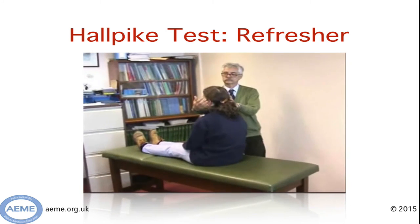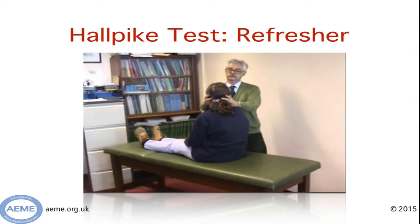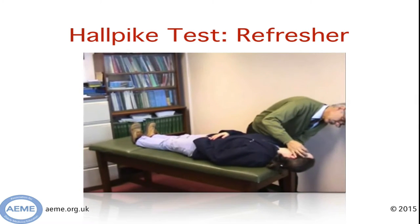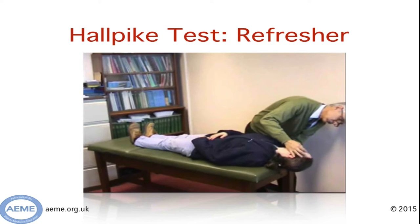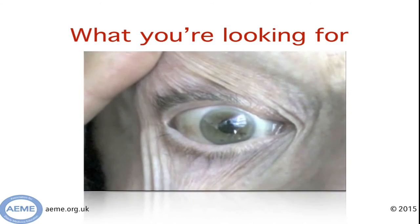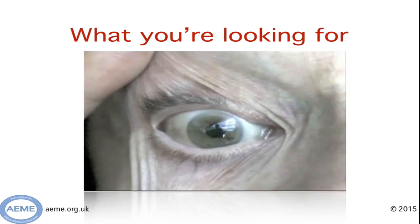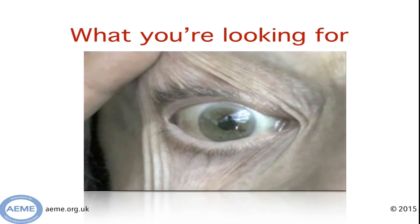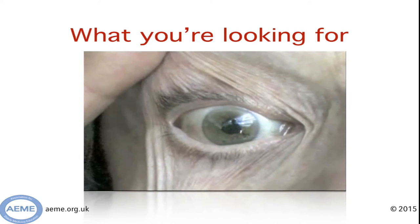So the Hall-Pike, you'll see here our clinician turns the head towards the affected side and lays the patient back such that their head is just below the level of the horizontal. You can see that he's carefully examining the eyes. And this is why. At this point, the patient will be complaining of a dizzy feeling and you'll notice that there's rotational nystagmus. As the video continues, you'll notice that the nystagmus settles and the patient will also report that their symptoms are settling.